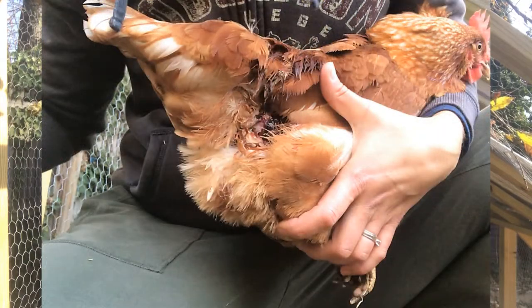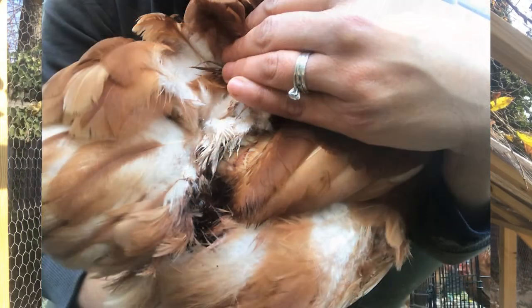We didn't know what had caused it. We didn't know how anything was getting into the coop. For all we know, the coop was tight and secure, and so was the run. But then the next day, 3 more chickens were wounded. They were wounded towards the back, towards what I've since learned is called the vent region, where they lay their eggs. And it was all in the same spot.